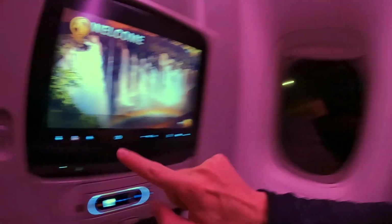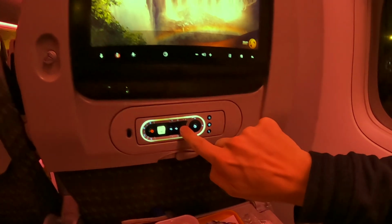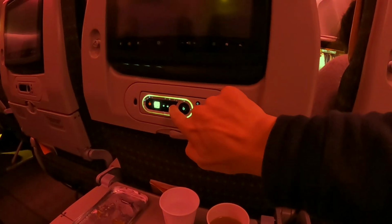I like that. However, I wanted to turn on the reading light so I can take some better videos of the food, and it's also not working. I don't know what the issue is here on that 777, but I can demonstrate that to you. So the lights above me are supposed to turn on, but they don't work. However, I'm very hungry, so I'm gonna dig in, and I'll let you know what the food quality is like here on TAAG.